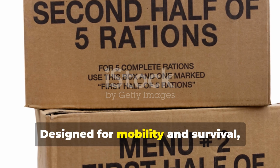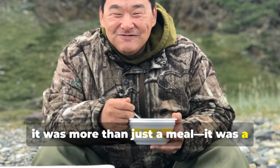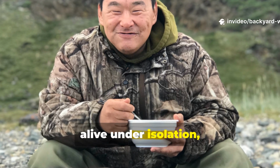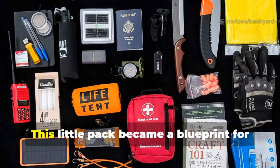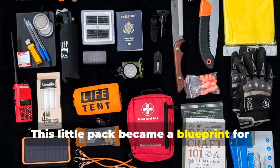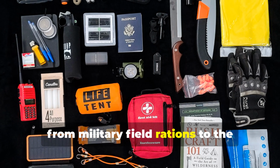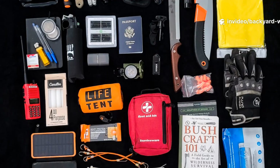Designed for mobility and survival, it was more than just a meal. It was a self-contained system that kept soldiers alive under isolation, starvation and stress. This little pack became a blueprint for every modern emergency kit, from military field rations to the 72-hour bug-out bags we use today.